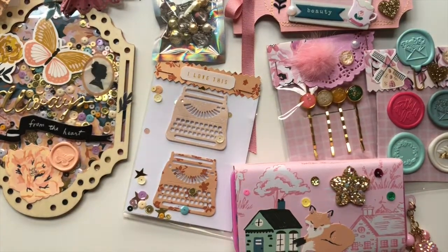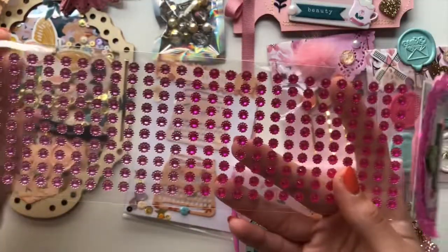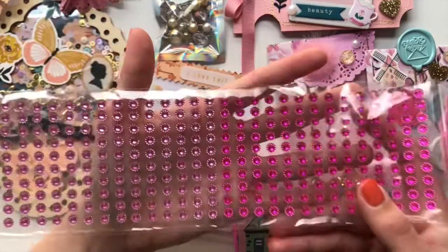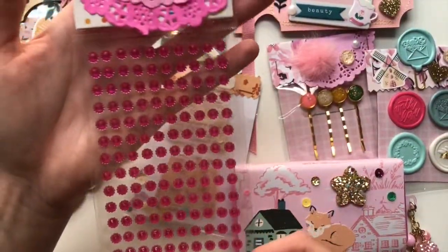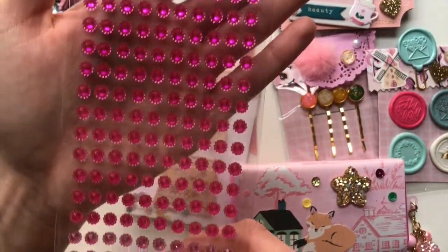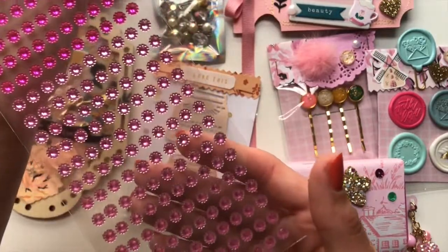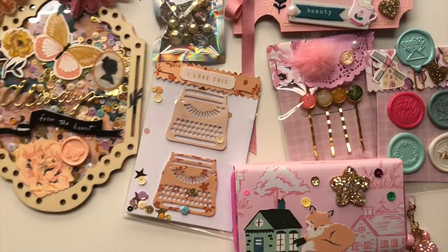Okay, there's a few more store-bought goodies. So she sent me all of these beautiful pink gems. There's some light pink and some bright pink. These are what the gemmies look like. So cute. Thank you so much.